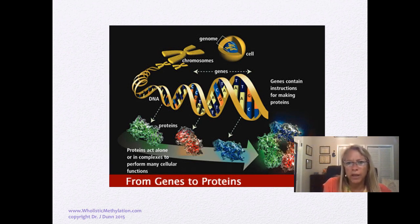And then from that, the RNA takes a copy, and then we produce our proteins from that genetic code. So if that genetic code has a change in it or is a variation from normal, then that protein or that enzyme is not going to function the same way as if we had the correct recipe for that enzyme or protein. And that's not to say it's a mistake. It's just a variation. It's what makes you unique and different.